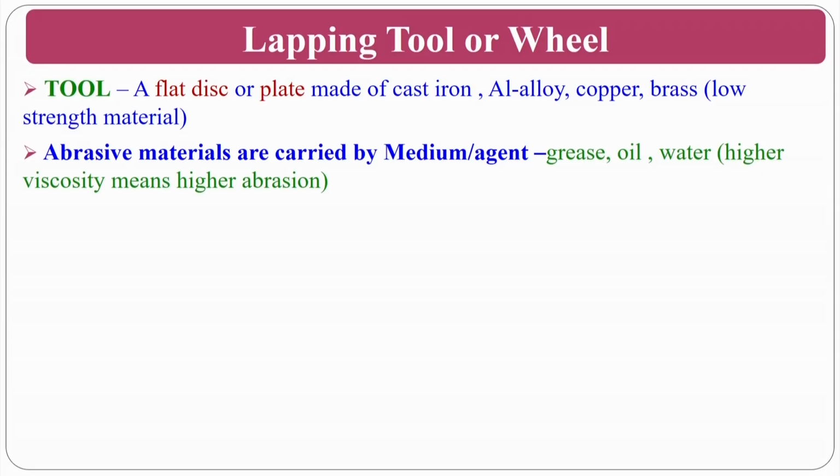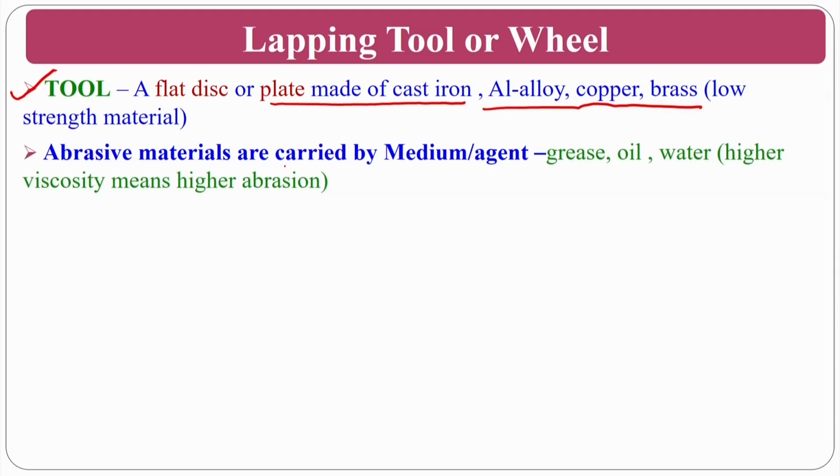Lapping tool or a wheel. Normally, a lapping tool is a flat disc, a plate made up of cast iron, aluminum alloy, copper, brass, or other materials like ceramic, and people use other types of disc materials too. Abrasive materials are carried by a medium agent. Normally, it can be grease, oil or water. Higher viscosity means higher abrasion, because if you use oils or grease, then the material removal rate will be very high.